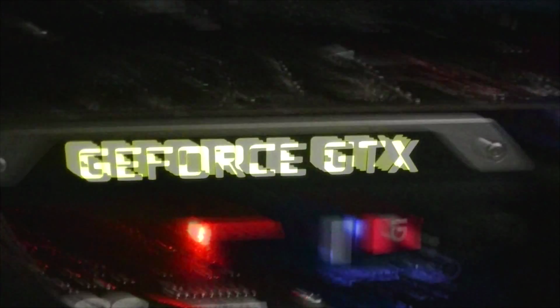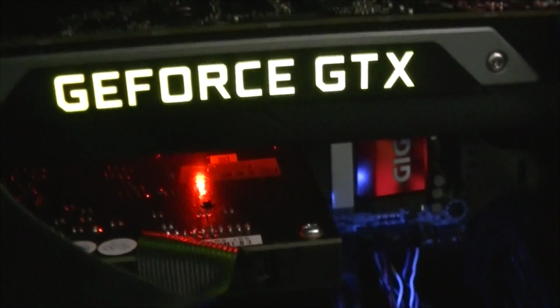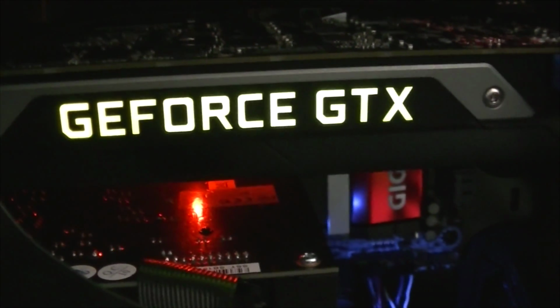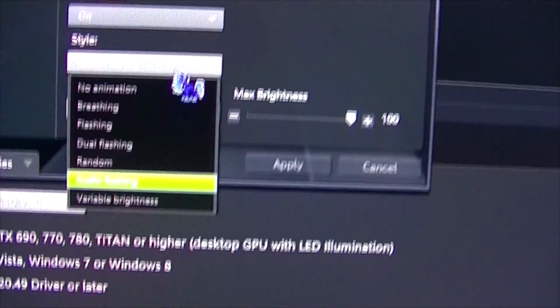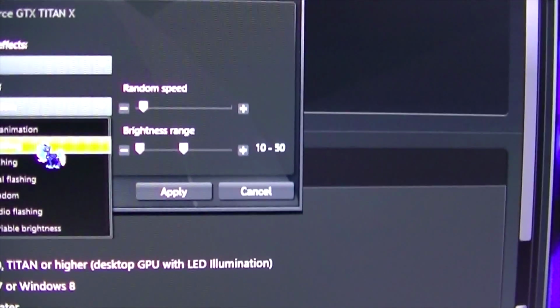It's a shame you can't see it very well with this camera. Let's turn the max brightness down a little bit. Try to turn it all the way up. Anyway, yeah, that's just some of the different things you can do with the LED. So you've got a random function as well, which should make it do just about all of these. So I'll just leave it back on that for now. Be back with you guys later.